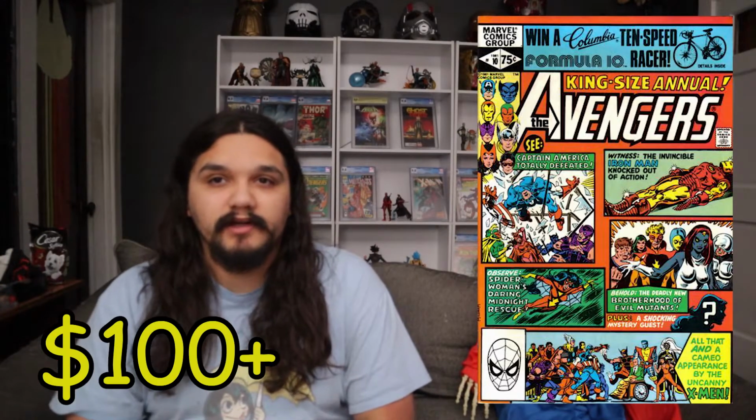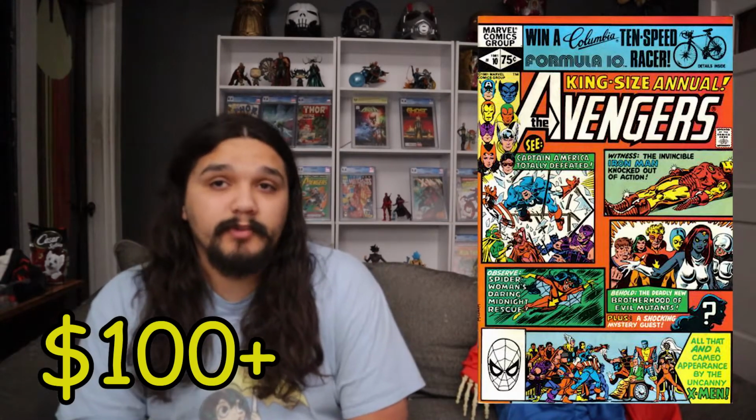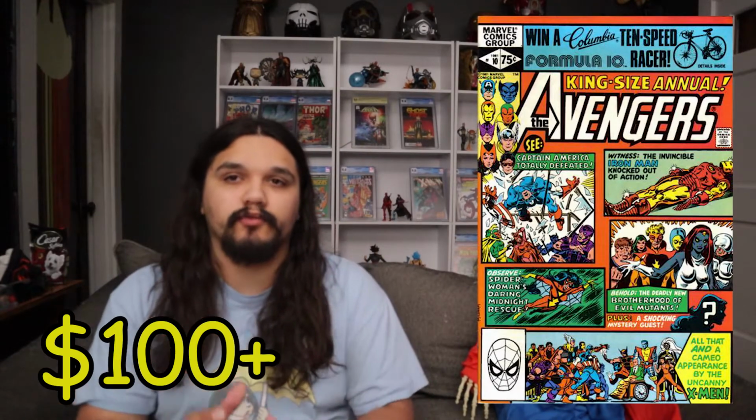But the last book I wanted to talk about today is Avengers Annual number 10. Now, this book is a little bit older, so it depends on condition, but you should be able to grab this book for around $100, kind of a decent grade. Upwards from there, it just depends on exactly how good of a copy you want to get. Now, this is the first appearance of Rogue, also the first appearance of Madelyne Pryor, but that's a side note. You want this book because it's first Rogue.